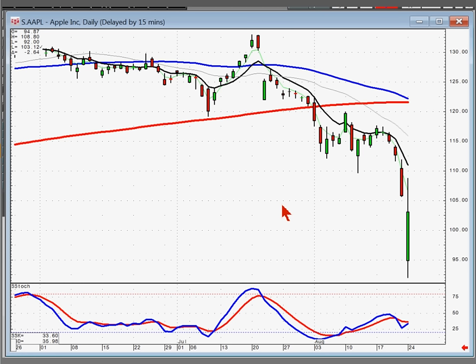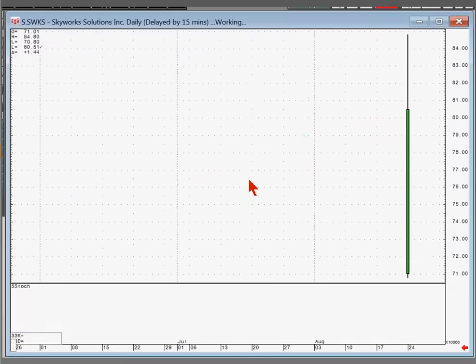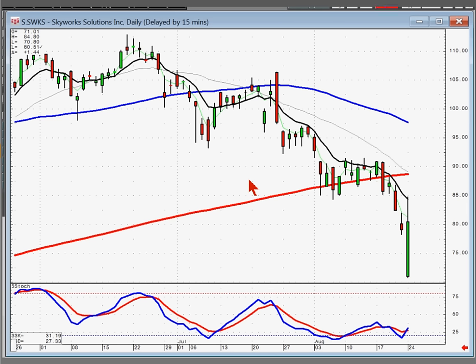Do the futures mean much at this point in time? No. The futures don't mean a hill of beans until about 5 minutes before the market opens. That's telling you what the big boys are going to do.